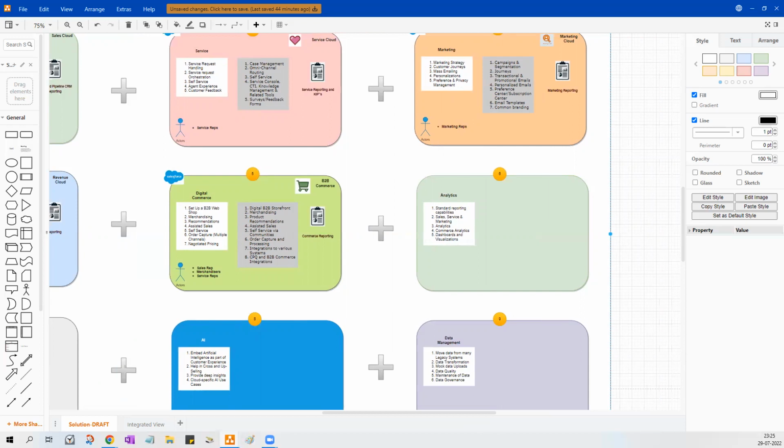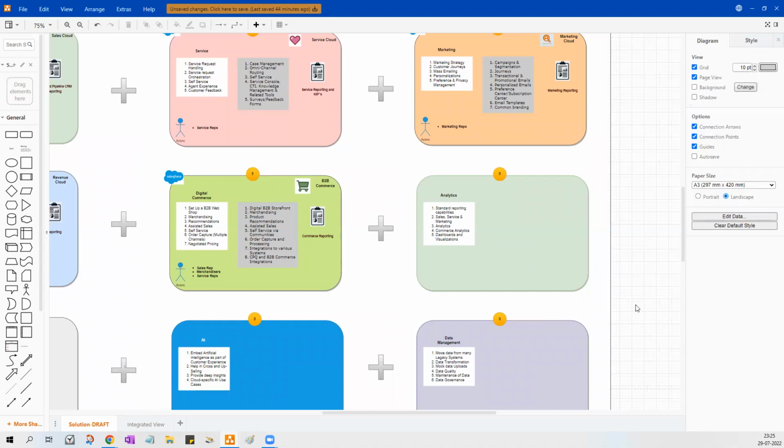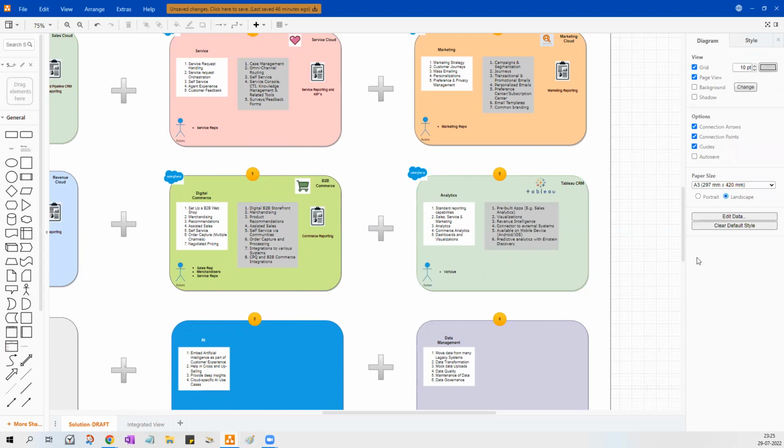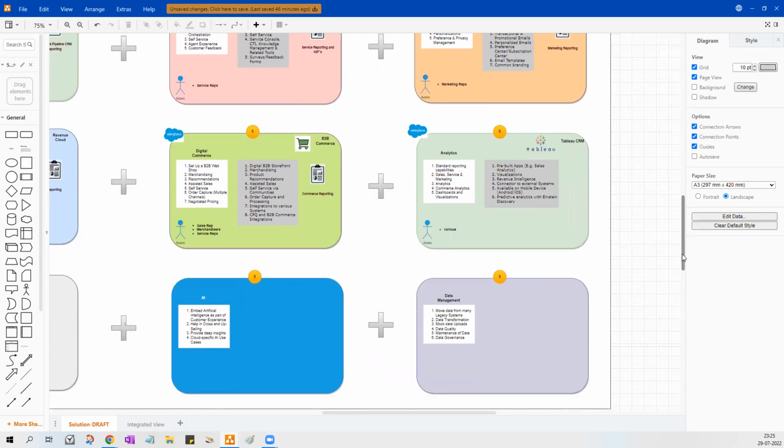So what Pat is suggesting is Tableau CRM for their analytics need. So standard reporting can still be done in Salesforce clouds, right? Sales Cloud, Service Cloud, Marketing Cloud, CPQ, B2B commerce.